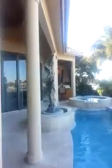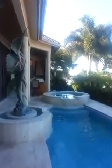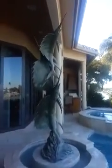The pool. The outdoor area. The hot tub. The swordfish. The outdoor entertaining area.